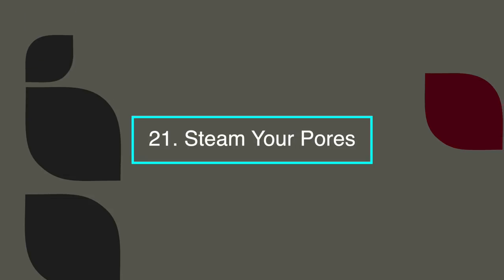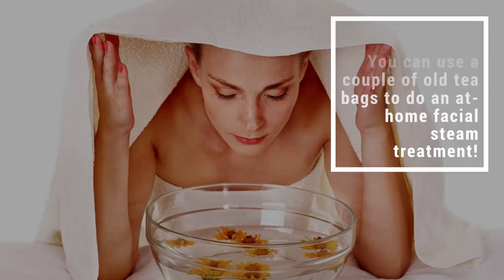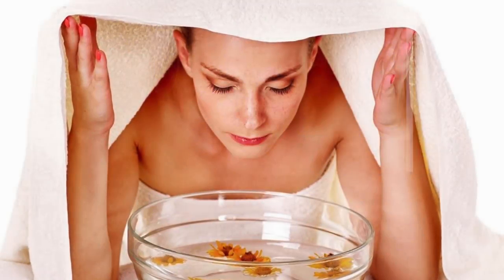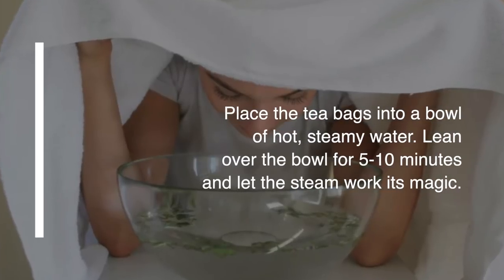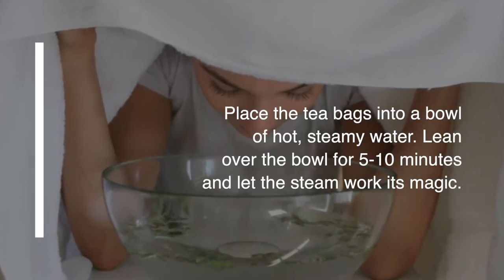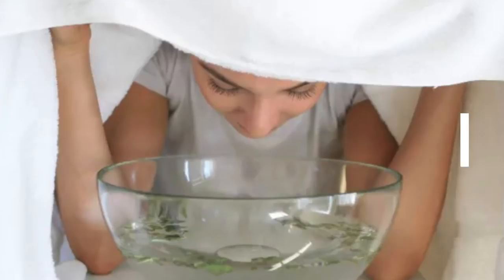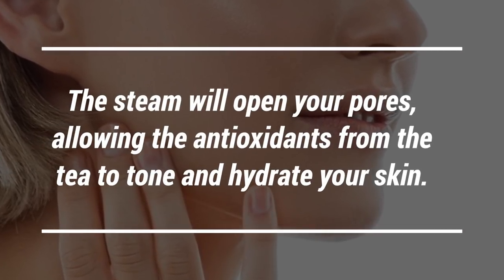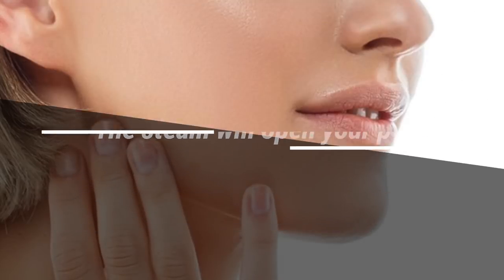Number 21. Steam your pores. You can use a couple of old tea bags to do an at-home facial steam treatment. Place the tea bags into a bowl of hot steamy water. Lean over the bowl for about 5 to 10 minutes and let the steam work its magic. The steam will open up your pores, allowing the antioxidants from the tea to tone and hydrate your skin.